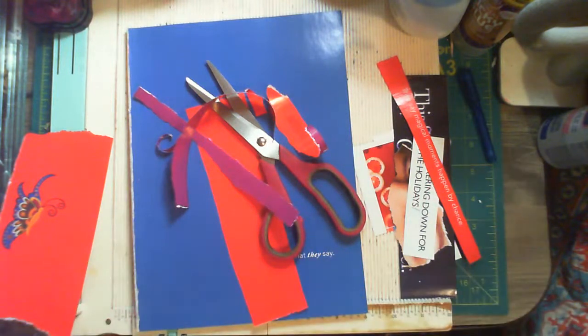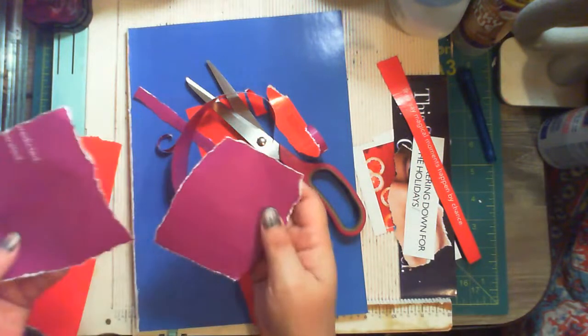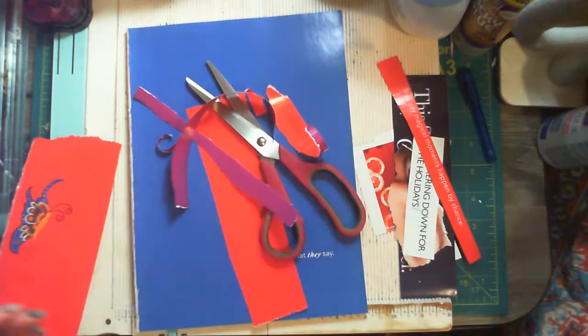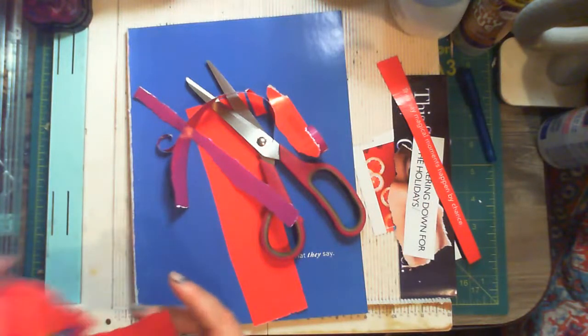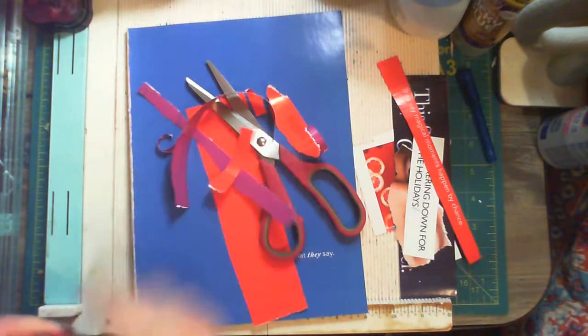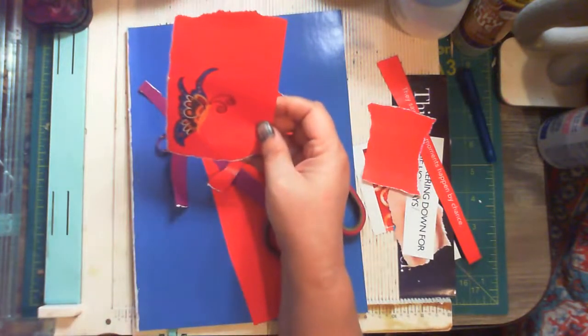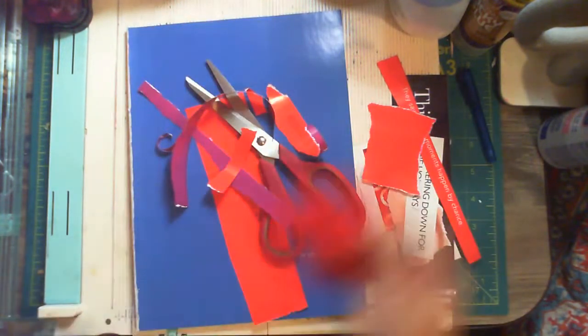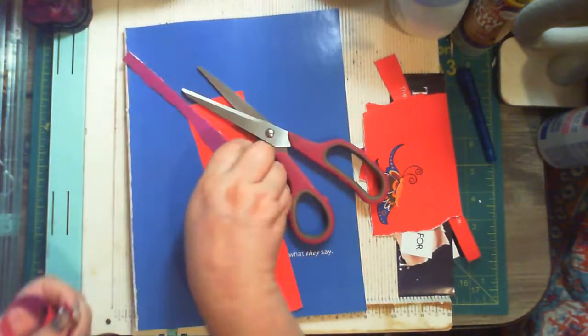Okay, so I'm just putting those up there. And this can be either red or purple, really, depending on which side you want to go with. But they're good in backgrounds, you know. That's all I'm saying. And there's a little butterfly I can fussy cut out. So let's throw some of these scraps away.